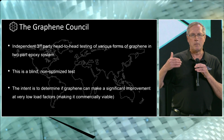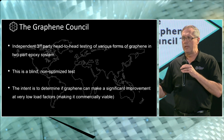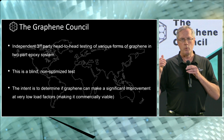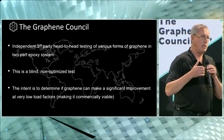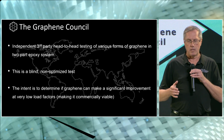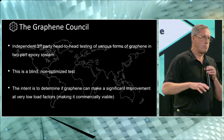And the role of the Graphene Council in this, because we're independent, we don't sell graphene, we don't make graphene, but we represent that sector, is we wanted to act as a project manager for this testing project, give it independent third-party analysis. The samples that were received from our member companies were blinded so that the companies that were involved in doing the master batching and putting the testing coupons together, which was done at the University of Maine's Advanced Composites Center, did not know which material was being used. So it was this blind testing.